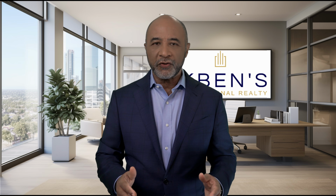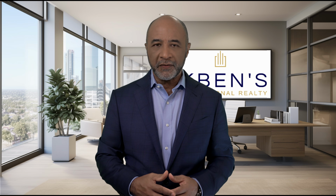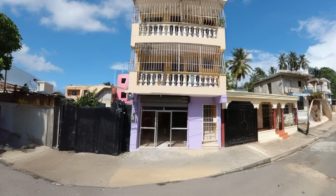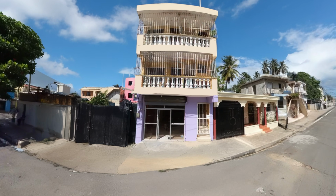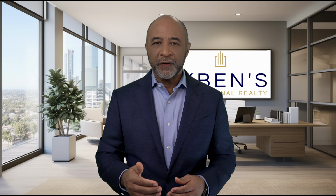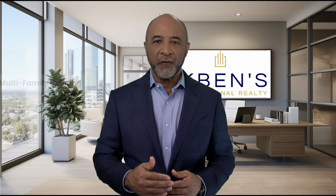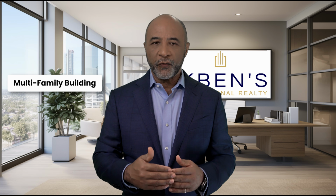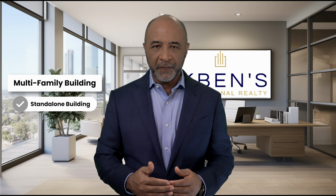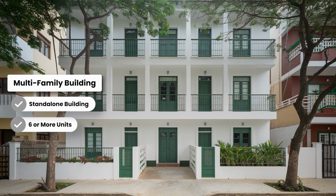By definition, a multifamily building is any structure with 2 or more dwelling units. In DR, typical multifamily structures may include properties zoned as a single-family dwelling that have 1 or 2 additional dwellings added either vertically or horizontally. However, for the purposes of our discussion in this section, when I refer to multifamily, I'm specifically referring to a standalone building that consists of 6 or more apartments constructed and zoned specifically for that use.